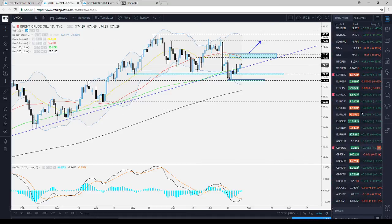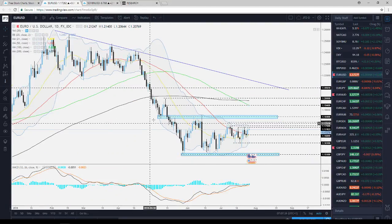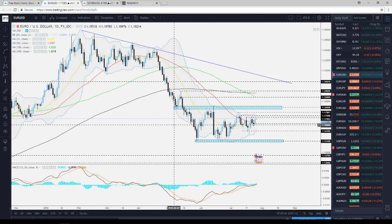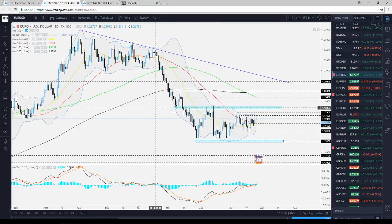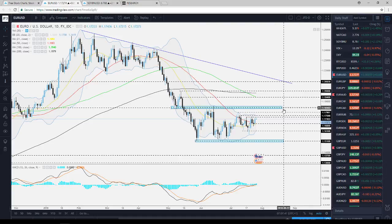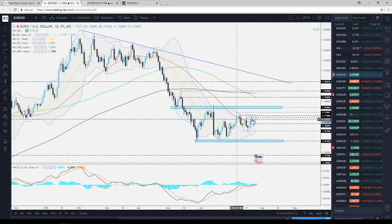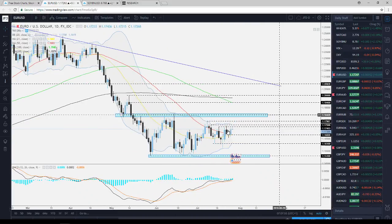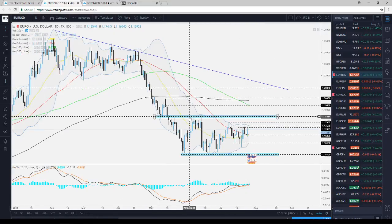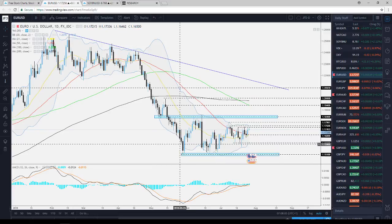Let's jump into a few pairs now quickly, and the first one, of course, the euro dollar. As you probably are aware, today we got the ECB rate decision, and then it will be followed by the Mario Draghi speech, where we could see a bit of volatility kicking in, and maybe finally we could get out of this range that you can see highlighted here. This range has been running for quite a while now.